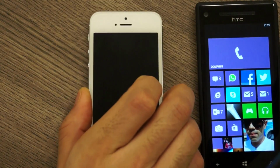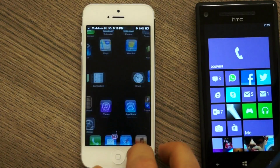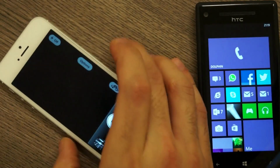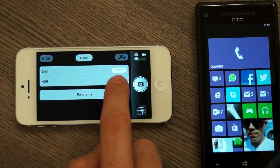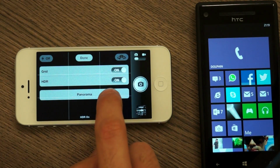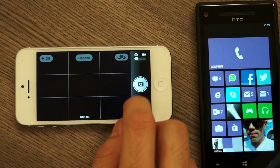With the iPhone 5 you have several applications that you can download for AR, including the Layar application. But if I talk about the camera simply, you don't have a lot of options in the camera. You can quickly tap to turn flash on or off, or put it in auto mode. You can go into options to turn on the grid. You can also click HDR, or high dynamic range images, and you can also take a panorama by simply tapping on the panorama and dragging it across.